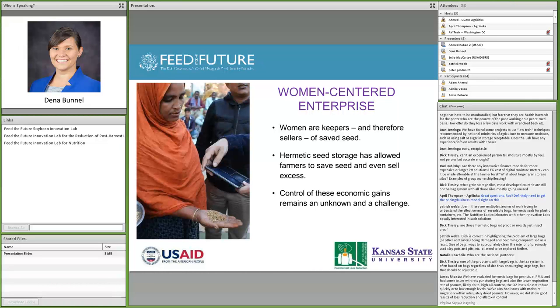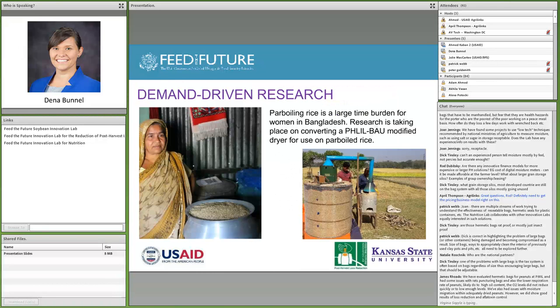The question remaining is, who has access to those economic gains? Whether, because the women are the ones selling the seed, do they still have access to that actual money? And that's something that I think is hard to know. And we've also focused on really demand-driven research, focusing on adapting the technologies that we already have to make them work better for the people that need them most. So for example, in Bangladesh, parboiling rice is a major time burden for women.